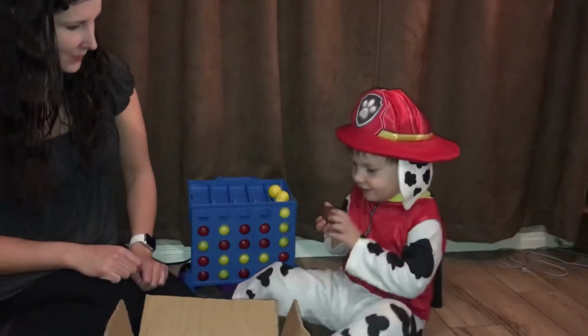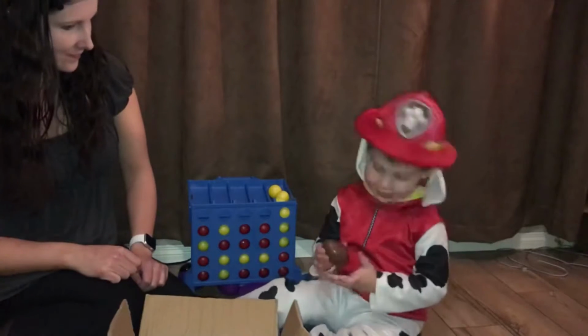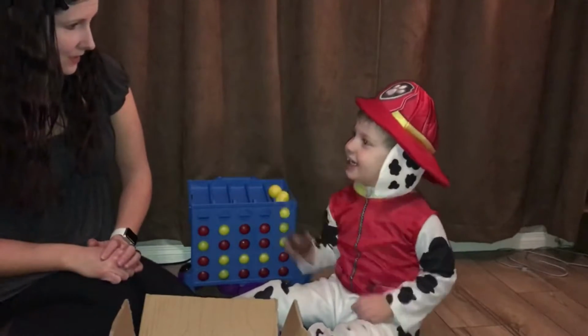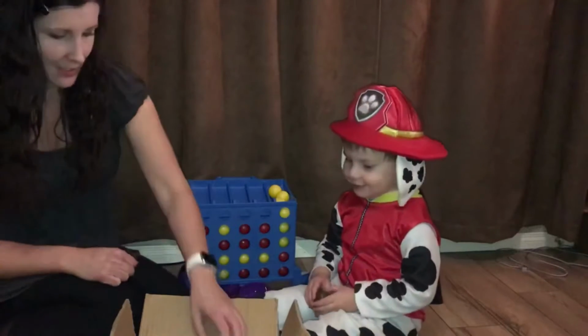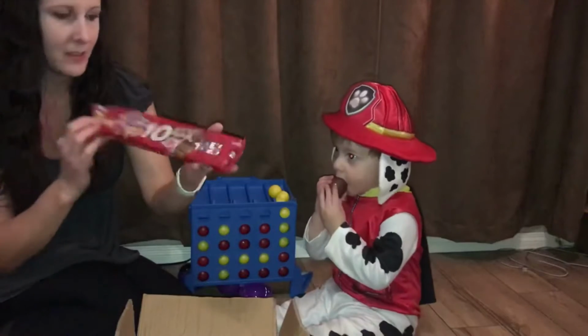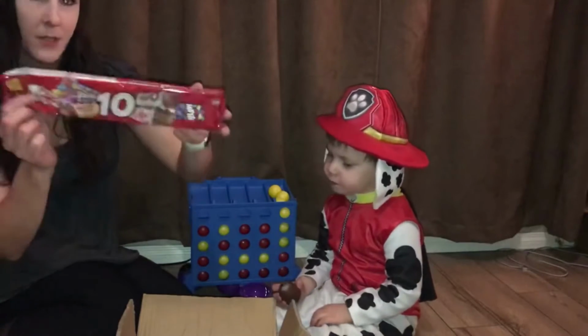Whoa. Yeah, whoa. You bite into it. And an egg. Yeah, it's an egg. Open it. We also got him some chocolate. It has Smarties, Coffee Crisp, Kit Kat, and Arrow inside.